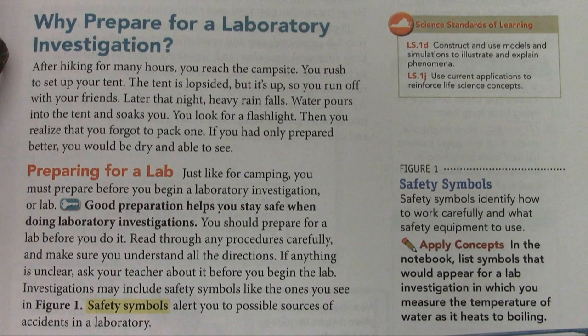Why prepare for a laboratory investigation? After hiking for many hours, you reach the campsite. You rush to set up your tent. The tent is lopsided, but it's up, so you run off with your friends. Later that night, heavy rain falls. Water pours into the tent and soaks you. You look for a flashlight. Then you realize you forgot to pack one. If you had only prepared better, you would be dry and be able to see.